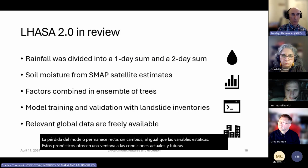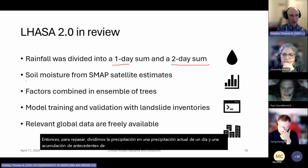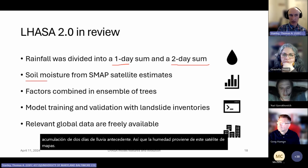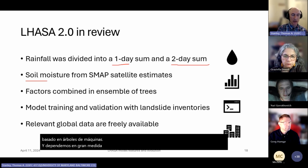So to review, we divided rainfall into a 1-day current rainfall and a 2-day accumulation of antecedent rainfall. Soil moisture comes from the SMAP satellite. We combined all the different predictors using a tree-based machine learning model. And we're very much reliant on the landslide inventories that we have access to for both developing the model and testing it.